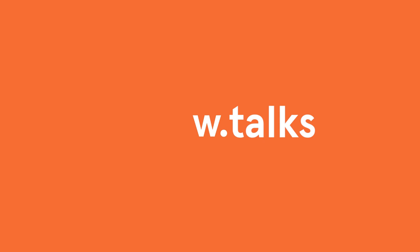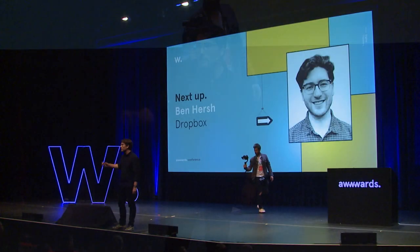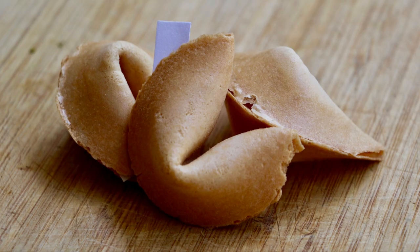I really wanted to make a good first impression with all of you, so I brought a cookie. If you're in the front, perhaps you can tell that this is a fortune cookie. And if you're further back, allow me to provide an ocular enhancement. There we are. This is our ocular enhancement.